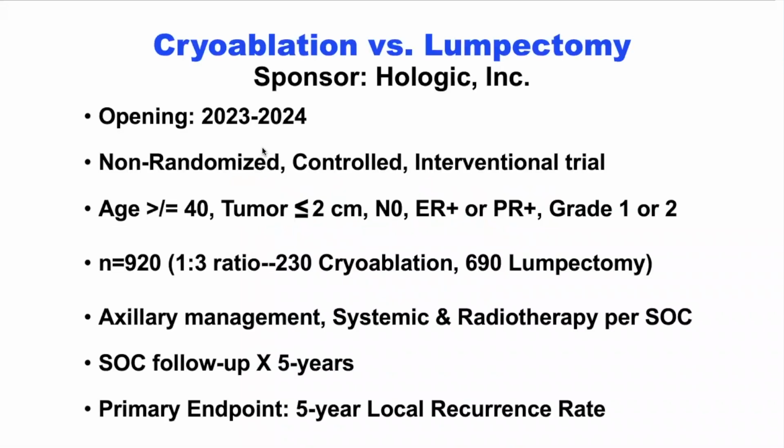Now let's take a look at the evidence. Currently, there are no randomized controlled trials that have been completed and published looking at the use of cryoablation compared to lumpectomy. However, we do have some information that will be emerging and some trials that are currently underway or will soon be underway to look at that comparison.